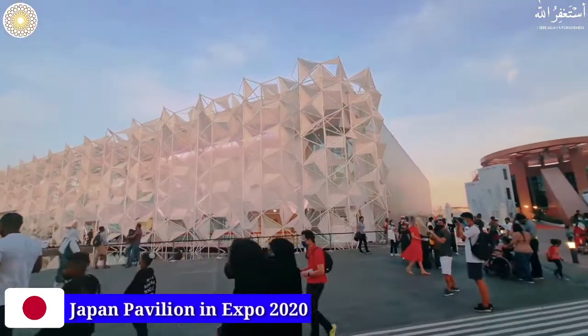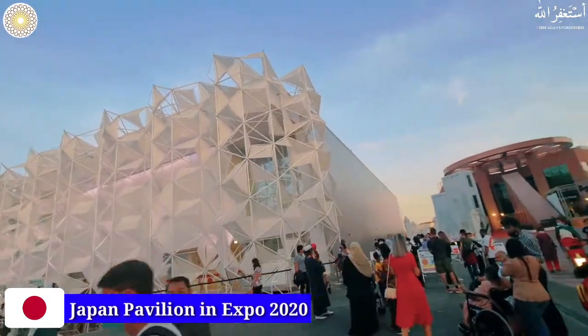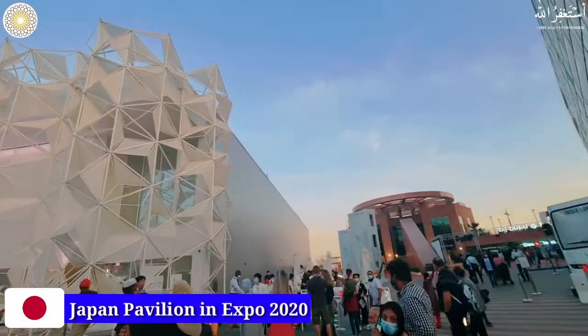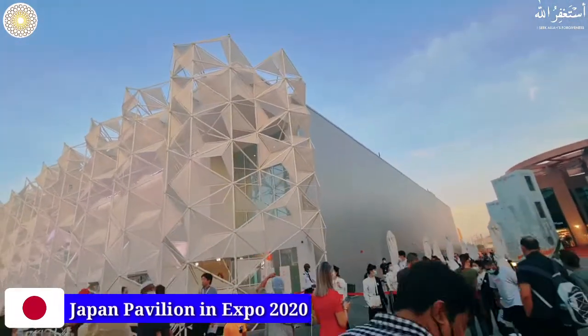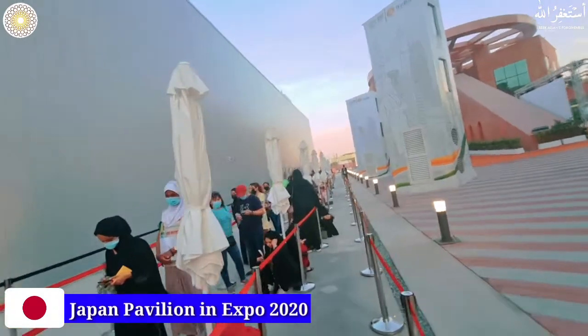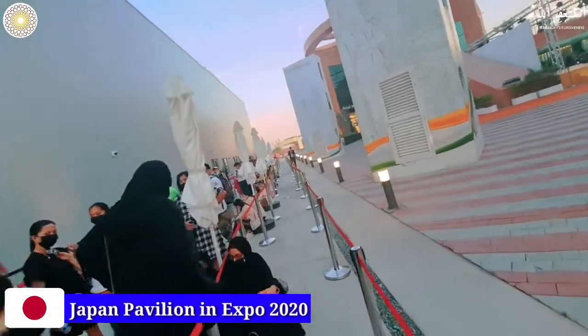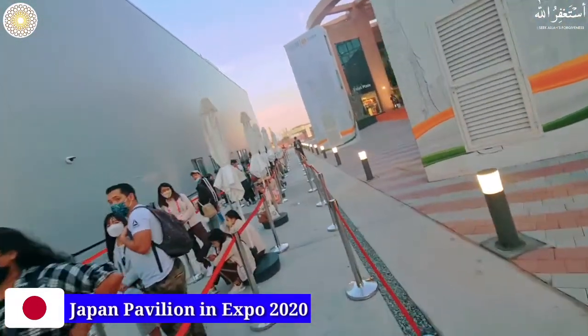outside view of the Japan Pavilion. It's in Al Fardan Park. Okay, it looks very beautiful and everyone is saying it's very beautiful from the inside as well. So let's get in and we'll see. So here they're saying 2 hours is the maximum time to wait for the queue. So I'm getting in, I'm taking this initiative. Let's see what will happen for us.